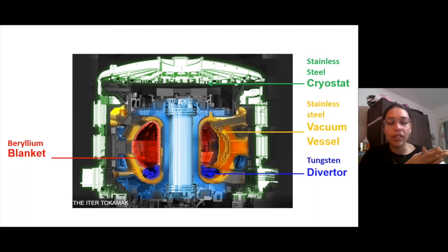Another cool thing that is meant to be done in ITER is that some of these blanket modules will be substituted so that they can test tritium breeding within the blanket modules. So can we use the fusion reaction to generate more fuel as well, which is something that's not been done before, and ITER will look to prove that. And again, huge materials challenges there.